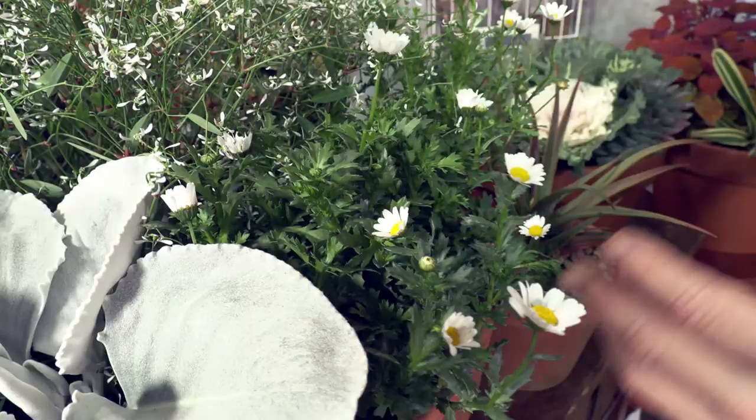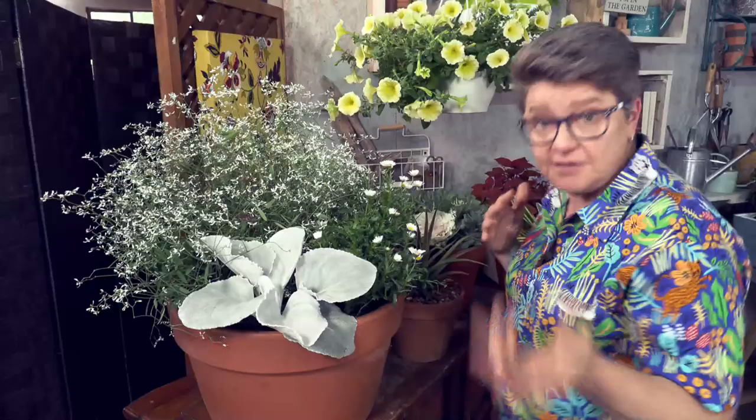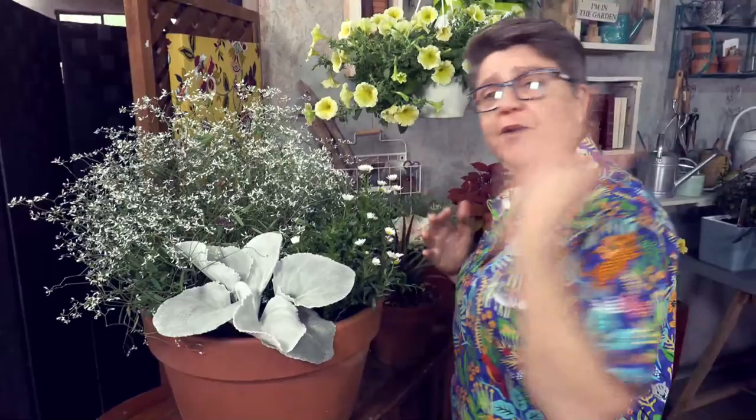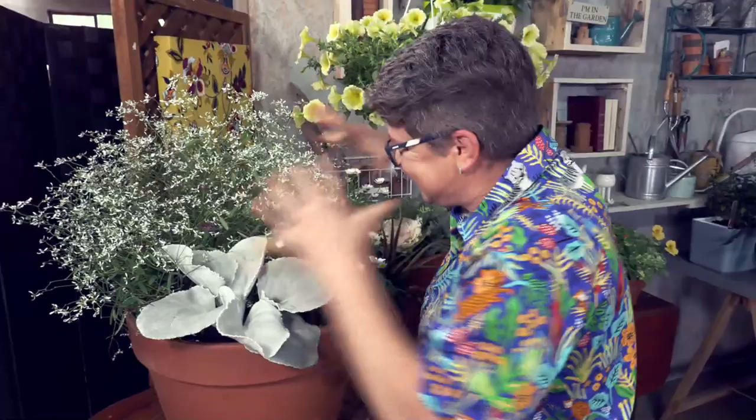So this will remain permanent. This will remain for 3-4 years in this pot. When these have passed their sell-by date, because they grow, they live, they die, it's a normal thing. It's not a plastic plant. You'll pull it out and you can replace it with something else. But this is an option for a gorgeous container combo. You know when you see a cute child and you want to squeeze it? That's what I want to do. I want to squeeze this because it's so gorgeous.